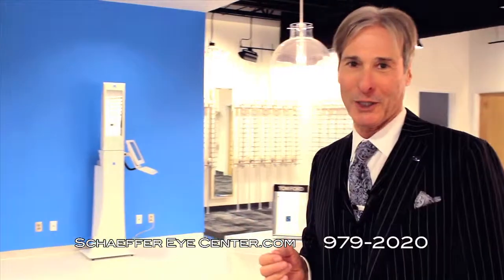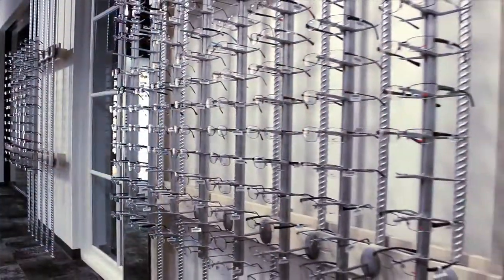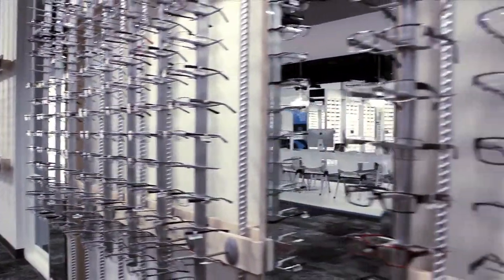But I also bring you to the normal Schaefer Eye Center, and this is where you see all the glasses that you see in every optical throughout the city. And why do we have these? We make sure we have whatever you need. You know, when you have insurance and you say, I want my glasses paid 100%, we have over 200 pair of glasses that you can get paid 100% with your insurance.